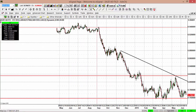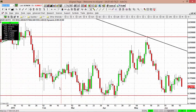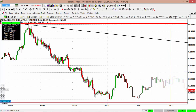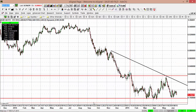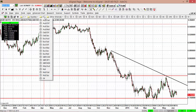Another market that's down huge on the day is Australian dollar versus the US dollar. The market looks like it wanted to recover, but is currently heading back down, and it will be interesting to see if we challenge these lows and eventually break down below these lows. That will be interesting to see with the Australian dollar. But the Australian dollar has been fairly weak this morning.